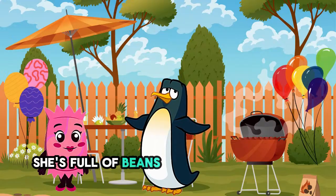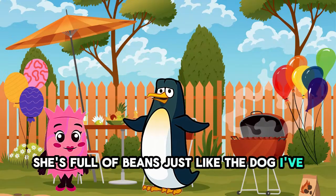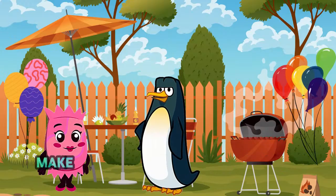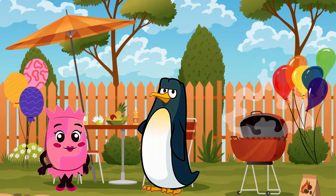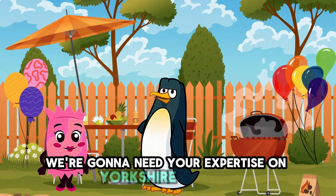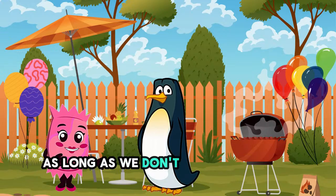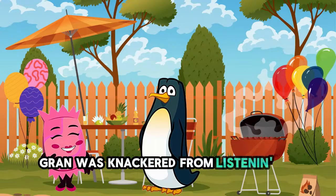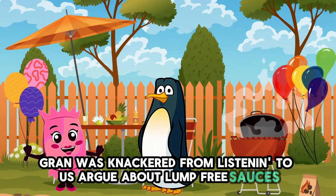She's full of beans, just like the dog. I've been dealing with daily photos of them blowing off steam in the park. Make sure you can make it for Sunday roast. We're gonna need your expertise on Yorkshire puddings. As long as we don't set off another gravy debate. Last time, Gran was knackered from listening to us argue about lump-free sauces.